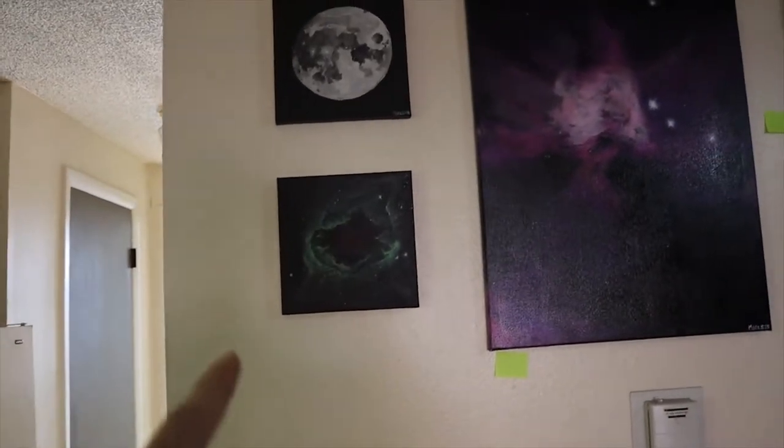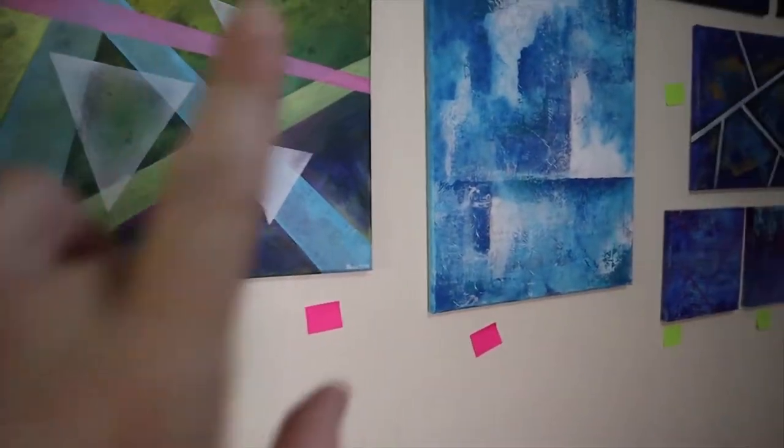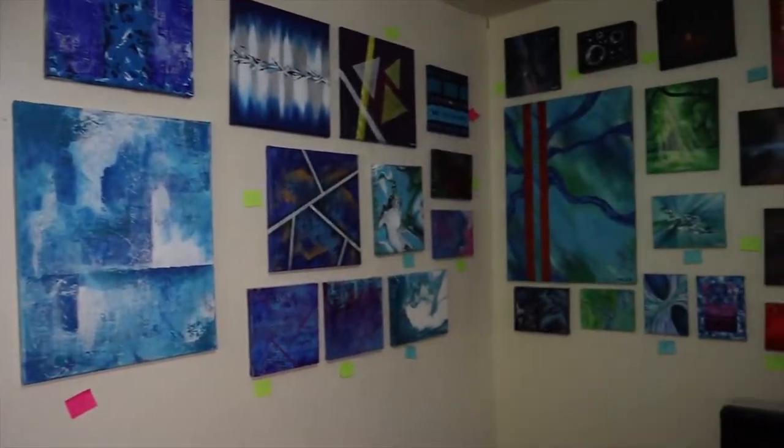Those two space paintings I'm not going to sell. I want to keep those. This one's going on the market. These need to be sealed. So this is the point of the video today. We are going to be sealing a bunch of paintings.